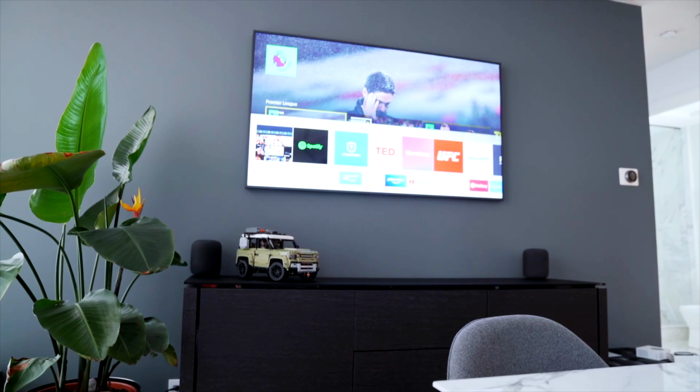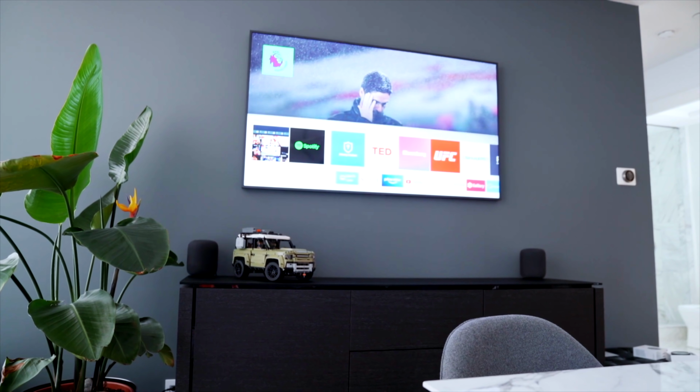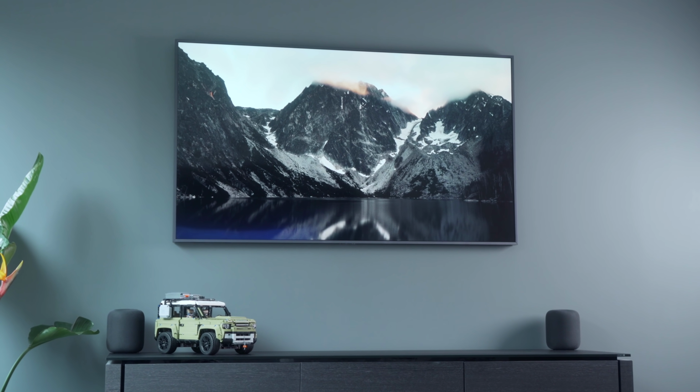But the point of that TV is to replicate a piece of art. So usually when a TV is off, it's just a black box. It's a bit of an eyesore in the room. So the Frame instead looks like an art piece, and the nice thing, you can actively change it when you're a bit bored. You can even add photos if you want, so don't be surprised if you saw a little photo of this guy up there soon.